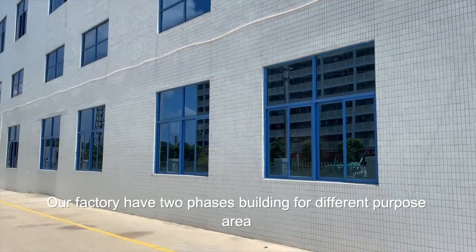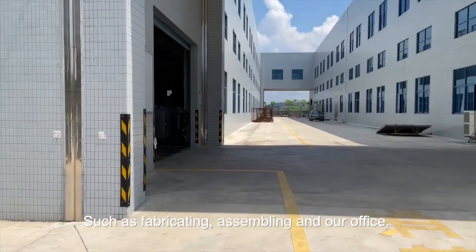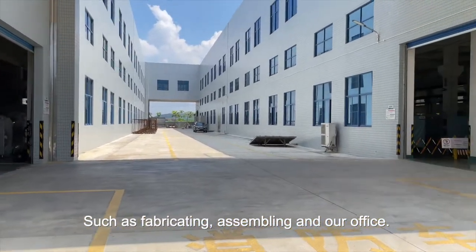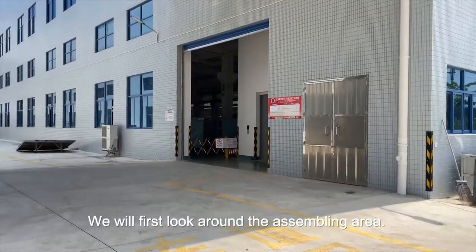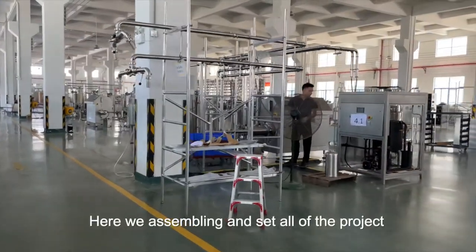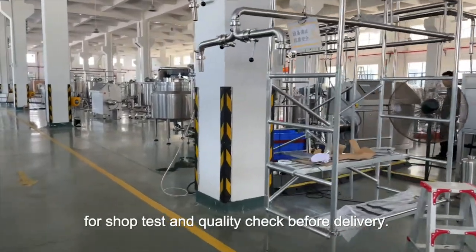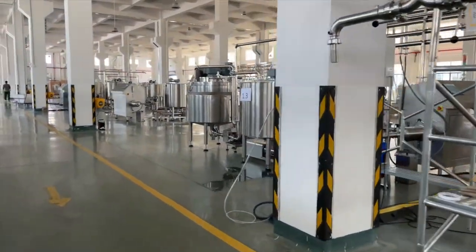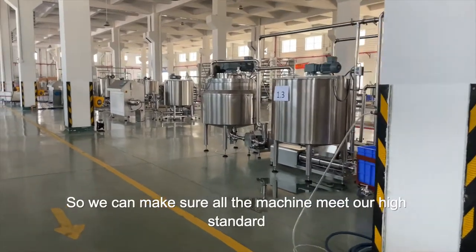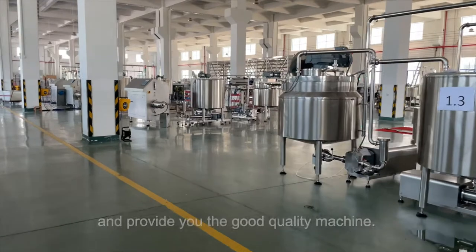Our factory has 2 phases of buildings for different purposes, such as fabricating, assembling, and our office. We will first look around the assembling area. Here we assemble and set up all the projects for shop test and quality check before delivery, so we can make sure all the machines meet our high standard and provide you good quality machines.